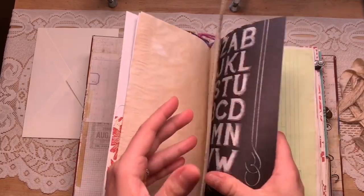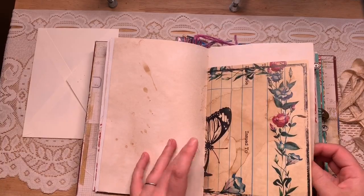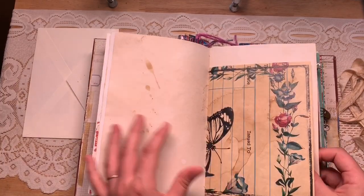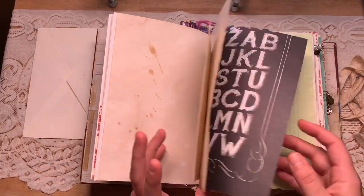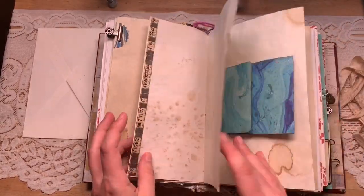This is a big book. Look at that. It's like a giant library card page. I don't know that I've ever thought of giant library card pages. I've thought of giant postcard pages, but I love that. I will have to do that. Giant library card pages.